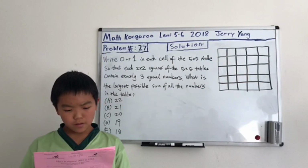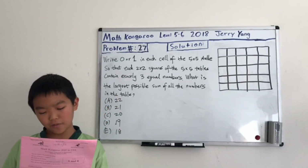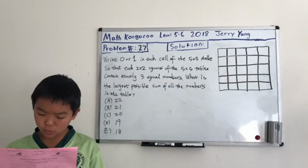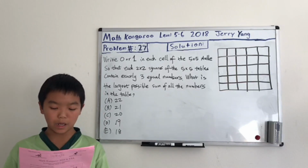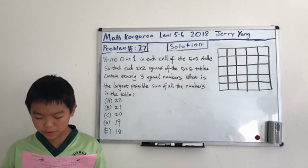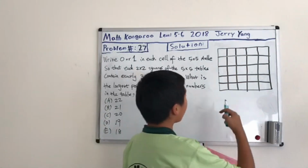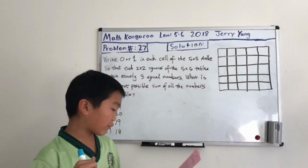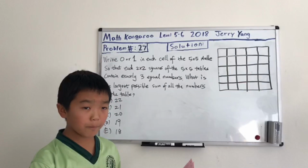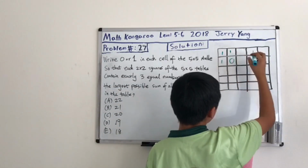Problem 27. Write 0 or 1 in each cell of the 5 by 5 table so that each 2 by 2 square of the 5 by 5 table contains exactly 3 equal numbers. What is the largest possible sum of all the numbers in the table? Well, we look at this and we immediately know that for every single one, we have to have 1, 1, 1, 0. So we start off 1, 1, 1, 0.